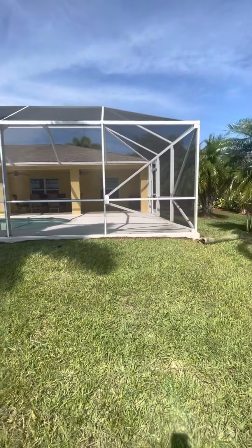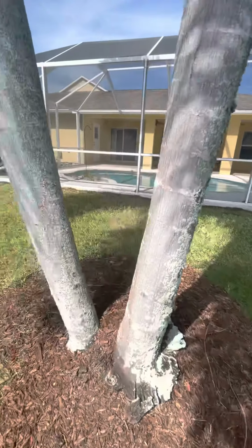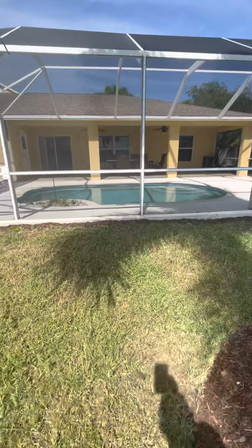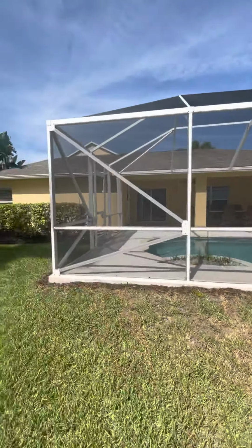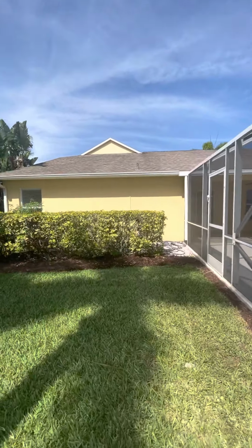This is the back side of the house. Screen enclosure, the pool is small. That's something you can always extend. I don't know what it costs to do something like that, but it's got a pool for now. The roof appears to be in decent shape.